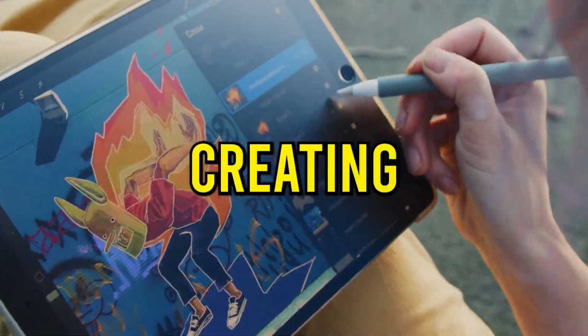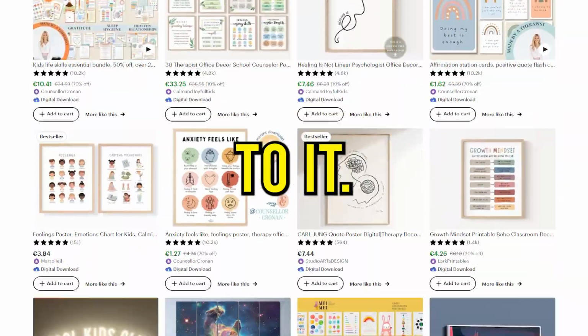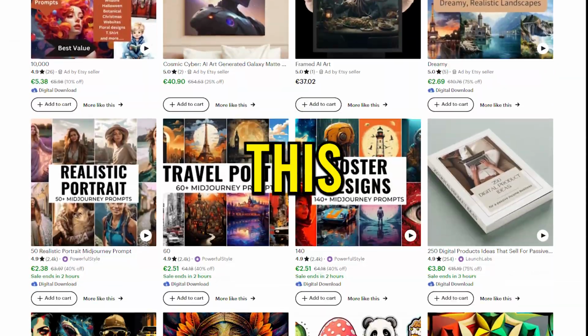Finally, we start the creating process. Remember, make something similar to the other bestsellers and add your own style to it. If you create AI art, watch this video next.